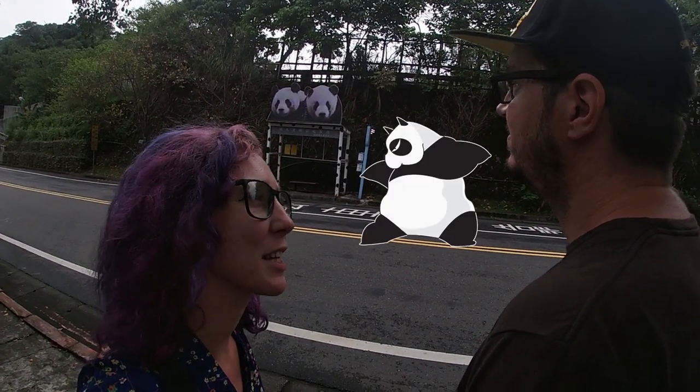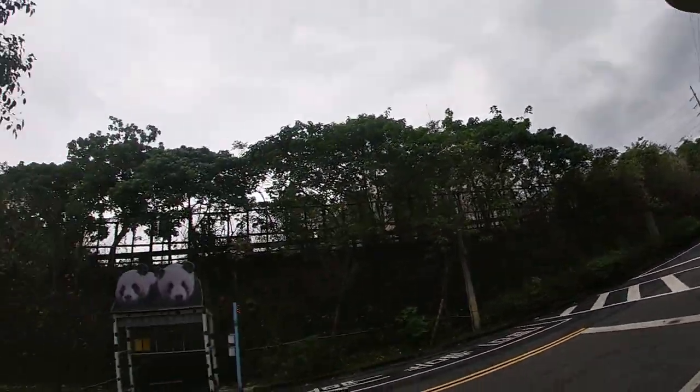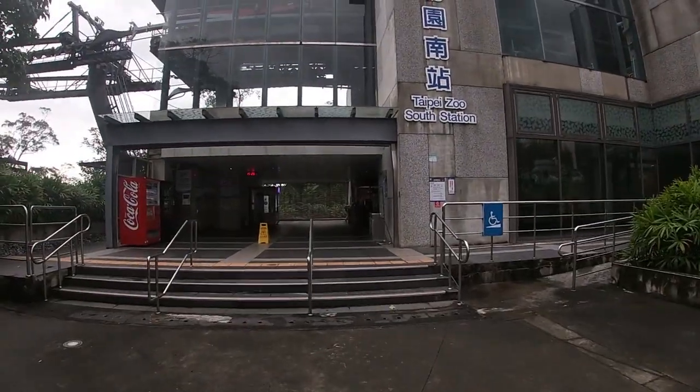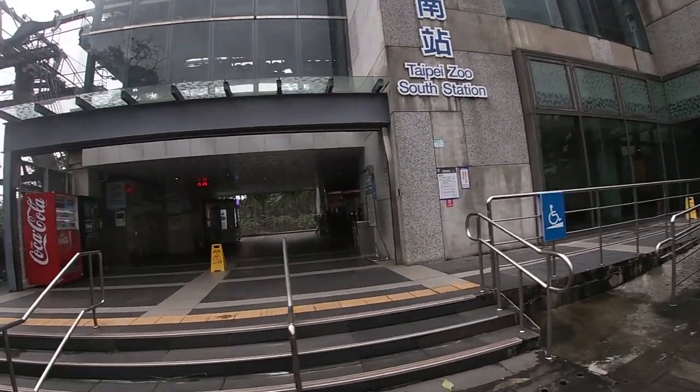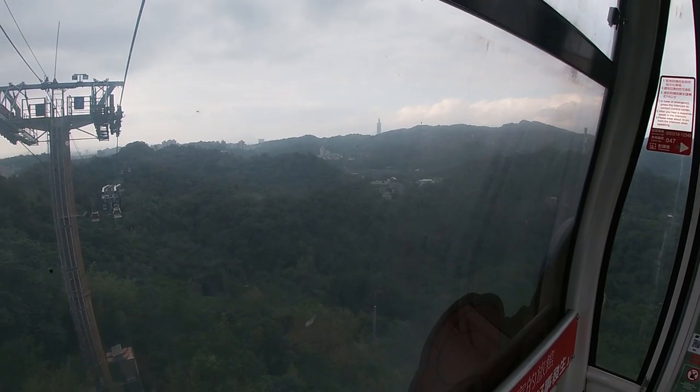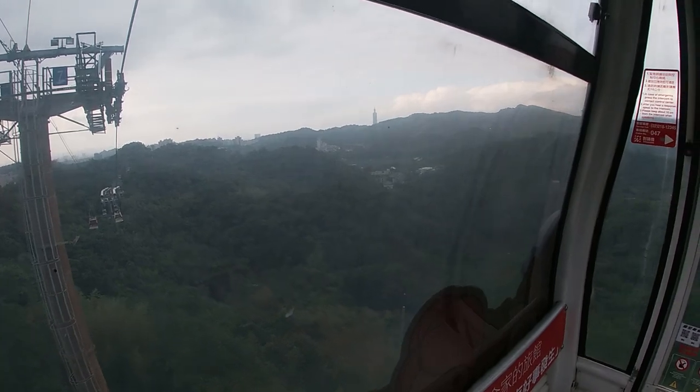Next up, little panda. Did you know this bus stop is specifically set aside for Genma to take the bus? Yeah. And his twin. Under Genma. See Taipei 101 in the distance.